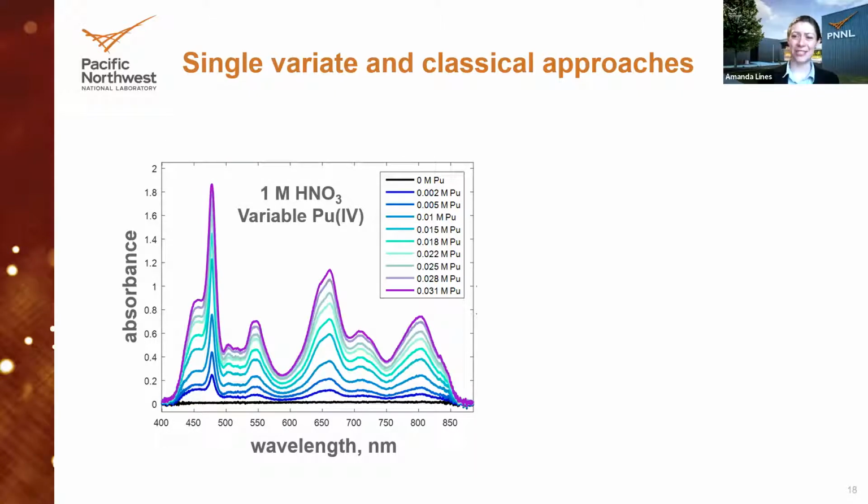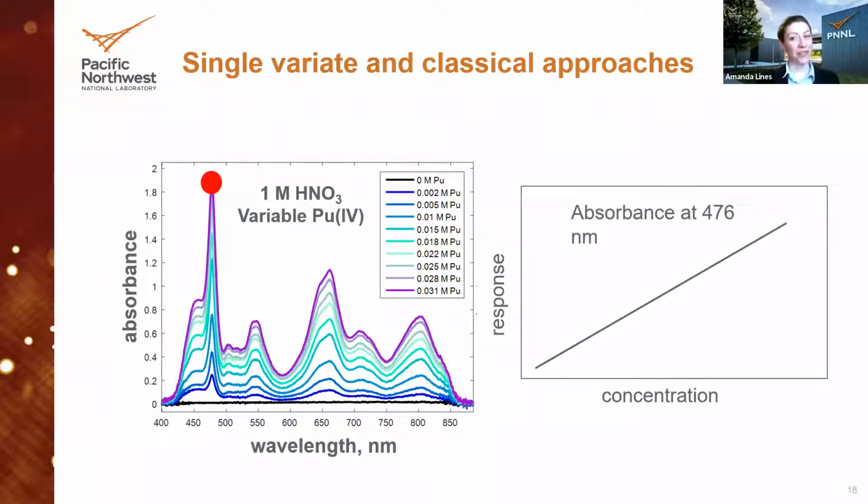You get that really nice plutonium-4 fingerprint. You see that it changes with concentration, increasing in a linear fashion, and it's nice and reproducible. So in this system, you can use single variate analysis. You can pick your favorite wavelength, and then you can plot the absorbance at that singular wavelength as a function of plutonium-4 concentration. And essentially what you get is a relationship relating those two.